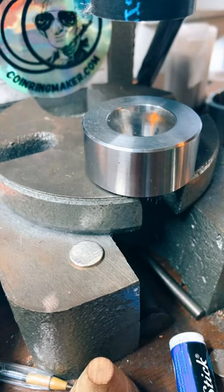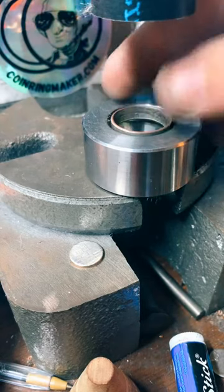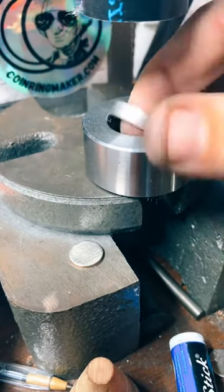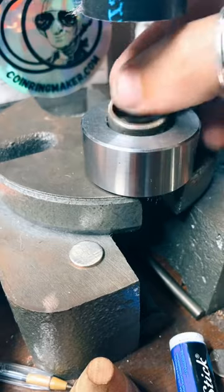Let's see, I'm trying for a size 9. It's about a size 9. Shrink it down just a little bit more. That's about perfect.